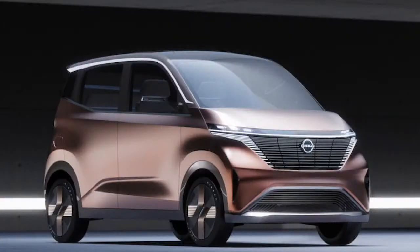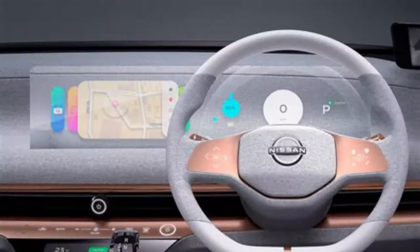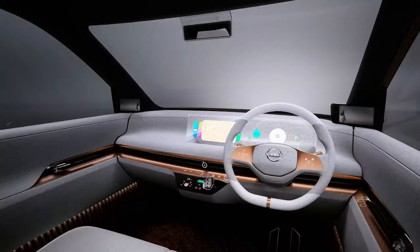Let's go right into it then. Let's see if I can find it. Nah, that's not right. So this is what they showed us. This was the IMK concept. That's what they showed us originally. And then I have the pictures. You just saw one of the instrumentation. So that's what the instrumentation looked like in the concept car. Interior looked like that in the concept car.